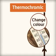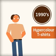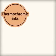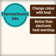Thermochromic materials change color when exposed to heat, but they go back to their original color when they cool down. These materials were very popular in the 1990s in the form of hypercolored t-shirts, which highlighted the parts of your body that were sweaty by changing color. The color change is from the thermochromic inks, which change color as the product gets warmer. These inks are cheaper and more reliable than electronic heat warnings.